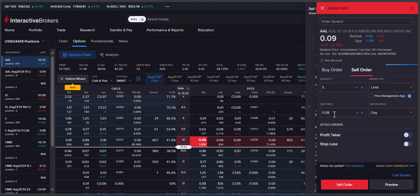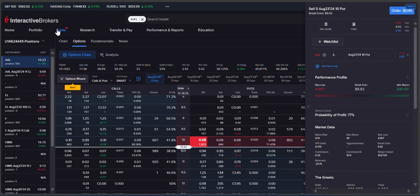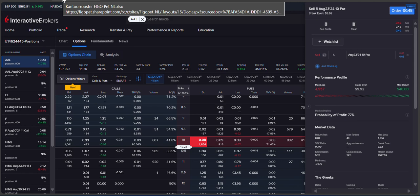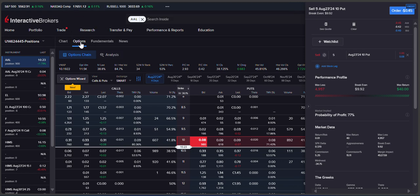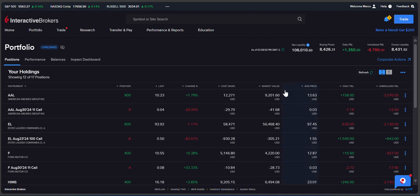In the meantime, we lost 1 cent in the price. So let's try to do this for the 9 as well, regardless, and see if it comes back up, because it would be very nice to keep it at 9 cents per each stock. So for the time being, this would take around 5,000 out of our buying power. So this is something that we need to keep in mind as well.